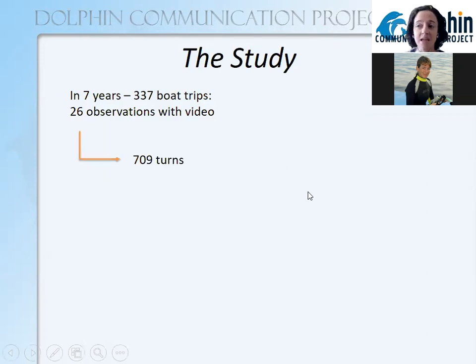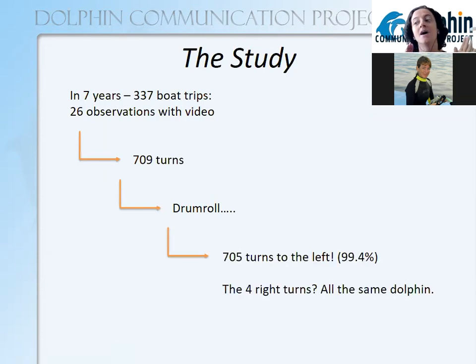But in those 26 video observations, we were able to record 709 turns. Every one of those turns counts as one. We had 709 of them, and the suspense, is it killing you? Are you ready for it? 705 of the turns were to the left. So that's 99.4% of all the turns we were able to document were to the left. And those 4 right turns were all the same dolphin.